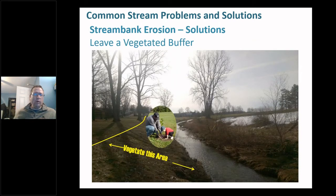Something I didn't bring up when we were talking about the legal aspects is that Pepper Pike does have a riparian setback ordinance, and in the handouts, there's a map showing the riparian setback areas within Pepper Pike. And generally for most of those stream channels within Pepper Pike, it's going to be mostly 25 foot, but potentially a 75 foot setback.